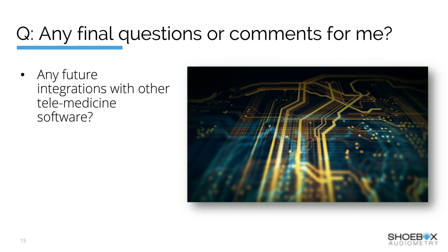That was actually one of my questions in the past, and for any in the future, because of the new integration of telemedicine into certain fields of medicine, there are going to be different software companies entertaining different occupational health clinics. But I just want everybody to know that because SHOEBOX Audiometry is a cloud-based, software-based program, the interfacing with any and all of the other software that you might be exploring to utilize in your occupational health clinics will be easily taken care of.